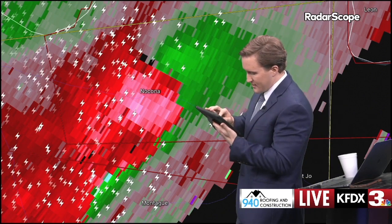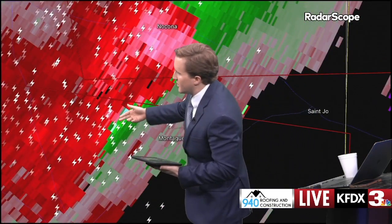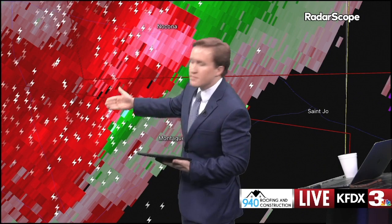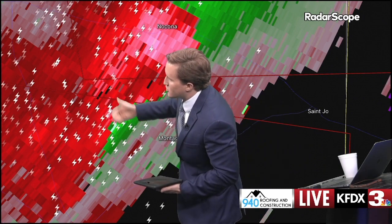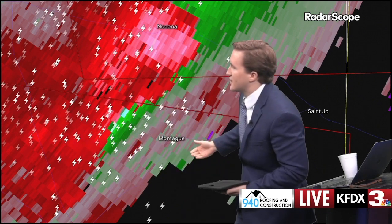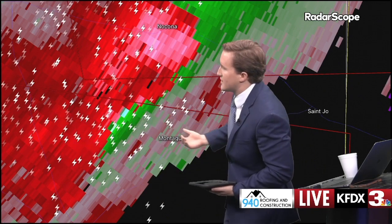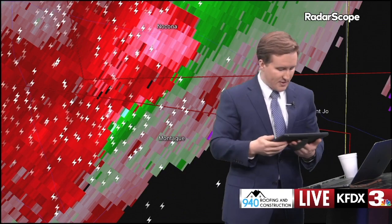Quick glance down to the southern one. Here's Montague proper. Here's our rotational area. This one's much messier than the northern one. You've got the greens going towards the radar and the reds going away from the radar. It's just to the west of Montague proper. So if it stays on a more easterly path, it's going to be approaching Montague proper in about 10 minutes with that rotational signature.